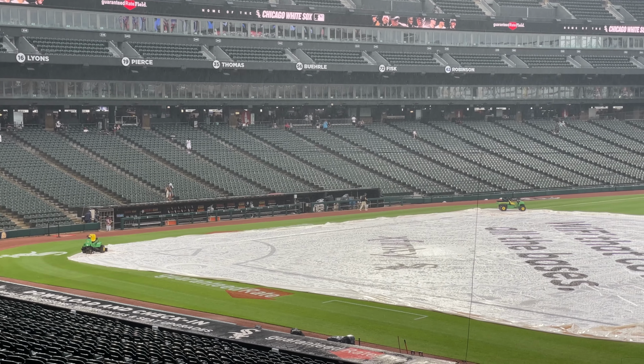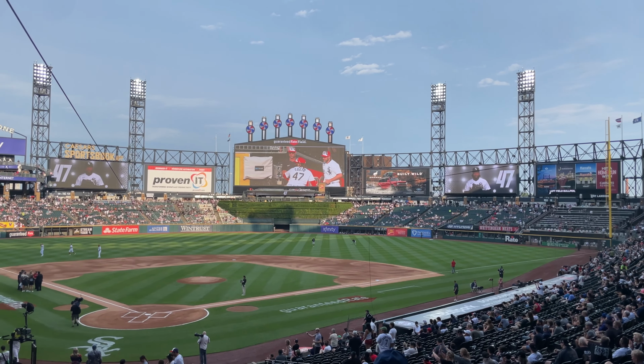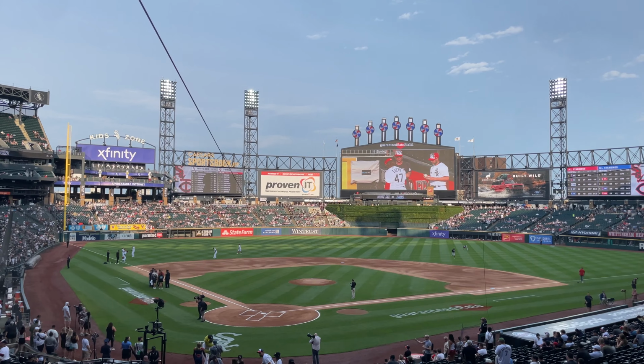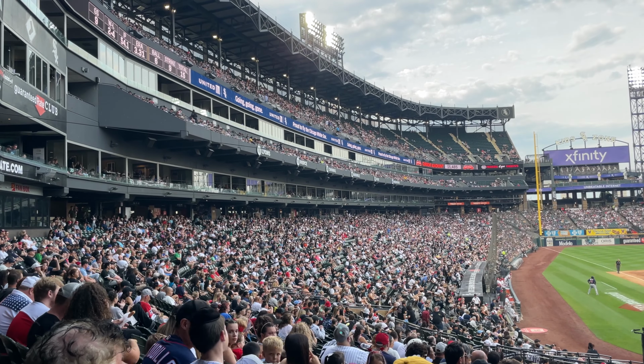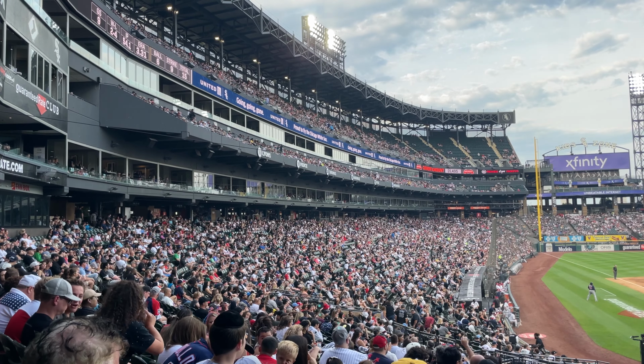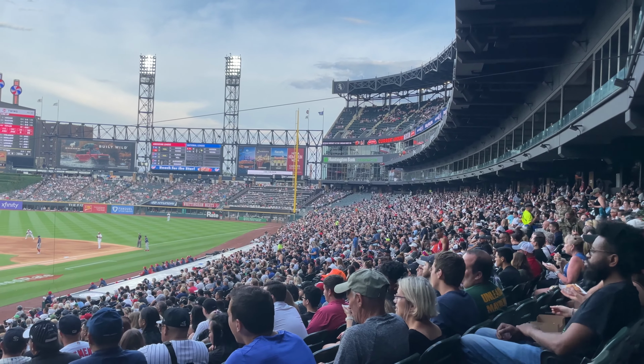My only real nitpick with Guaranteed Rate is that you can't get between the different decks. If you're in the upper level, you can't get down, and if you're in the lower level, you can't get up. When I visit a ballpark, I really like to be able to walk around and explore it the first time I'm there.